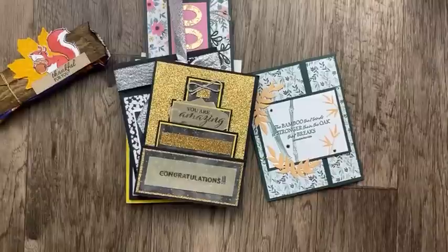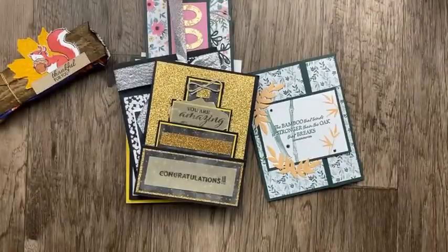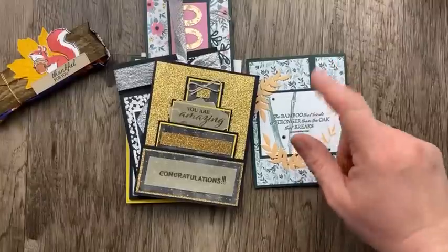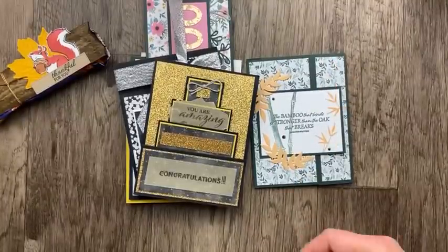What is this one called? It's on the tip of my tongue. Everything Eden. The Eden Garden. Eden's Garden designer paper has the beautiful greens in there.